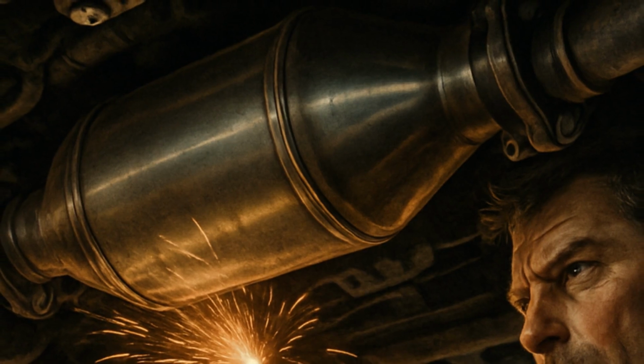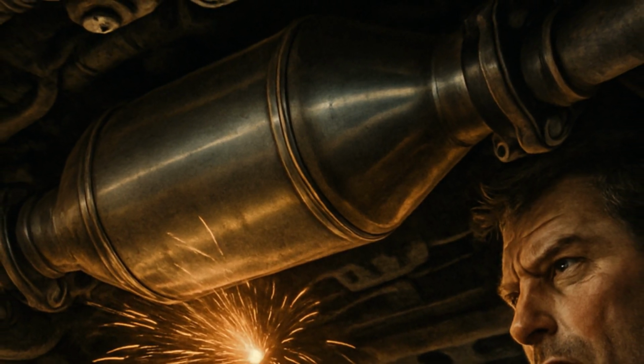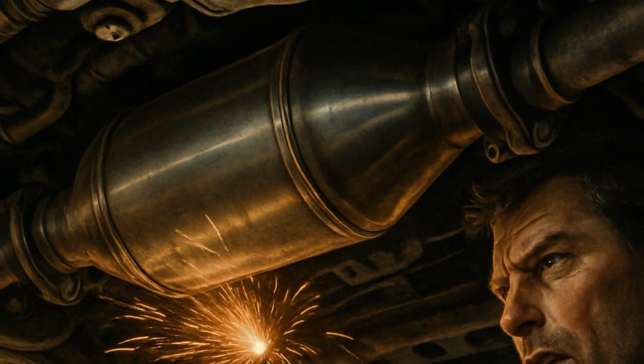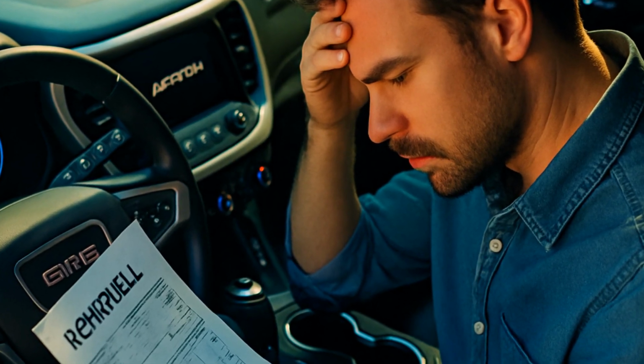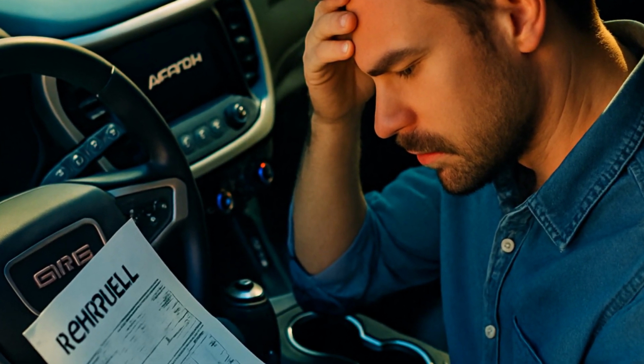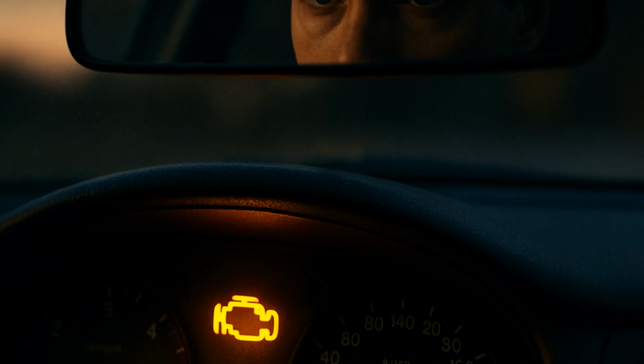Here's the thing about catalytic converters on the GMC Acadia. They matter a lot more than most people realize, both in how your car runs and how much you shell out if something goes wrong. This isn't just that thing in the exhaust.